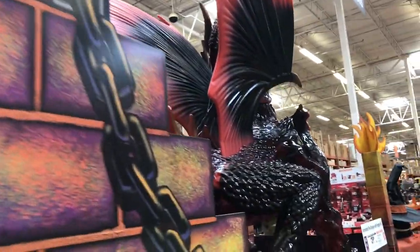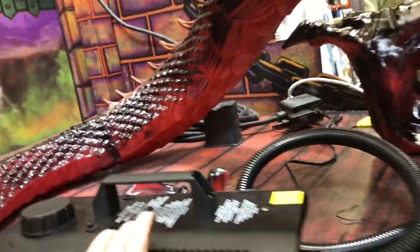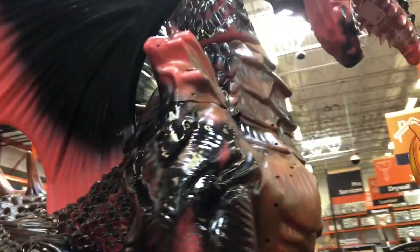They're doing dinosaurs and dragons this year. Look at how big this dragon is. And Colin says you hook a fog machine up to it and he's supposed to breathe fire.